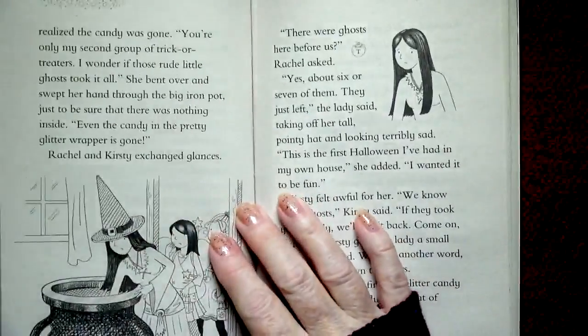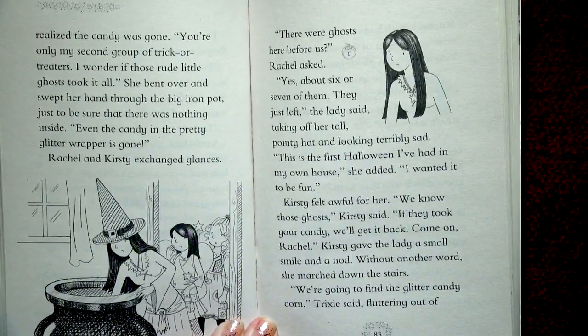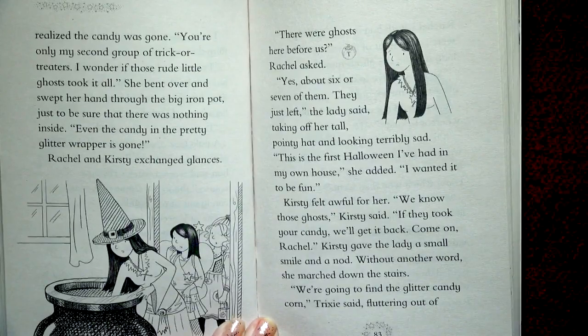"Oh, no!" the lady exclaimed when she realized the candy was gone. "You're only my second group of trick-or-treaters. I wonder if those rude little ghosts took it all." And she bent over and swept her hand through the big iron pot, just to be sure that there was nothing inside. "Even the candy in the pretty glitter wrapper is gone."